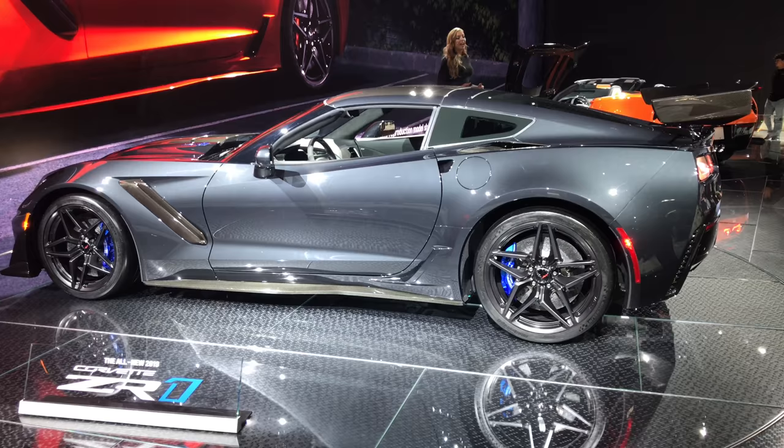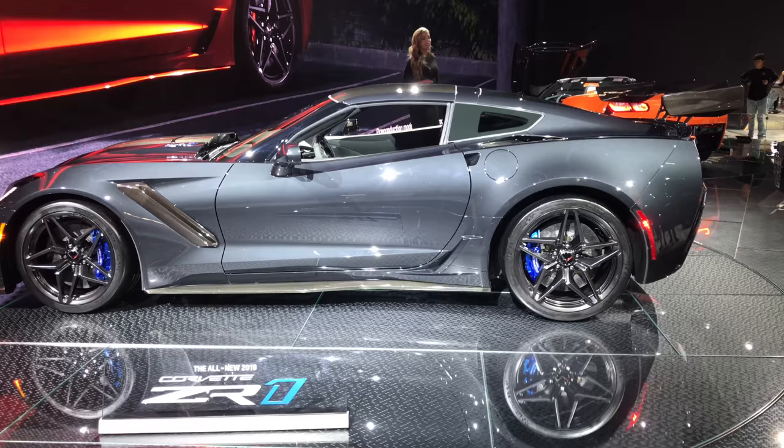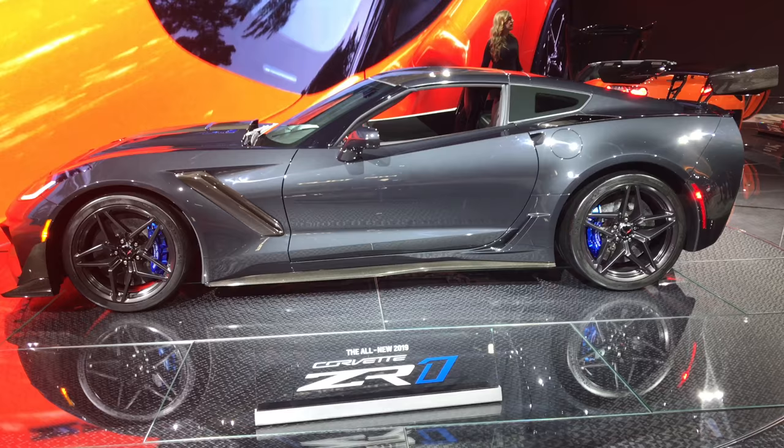at a price of $120,000 for the coupe, and LA, you're the very first to see the convertible. This will start at $124,000, also available this spring. So put yourself in the driver's seat and find new roads.